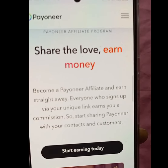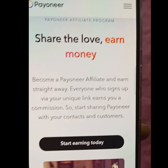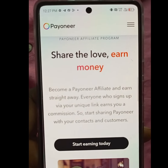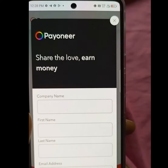Everyone who signs up via your unique link earns you a commission. So start sharing Payoneer with your contacts and customers. Now, to start making money with Payoneer, tap at Start earning today. Once you have tapped it, it is going to bring you here.